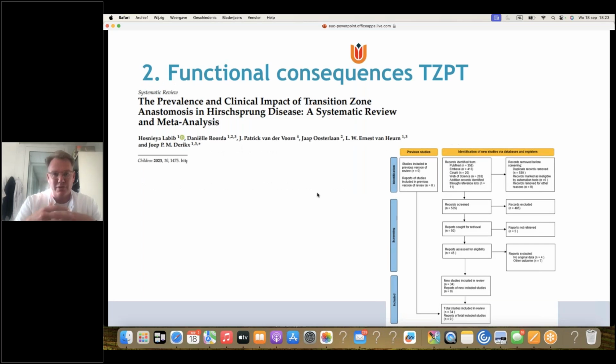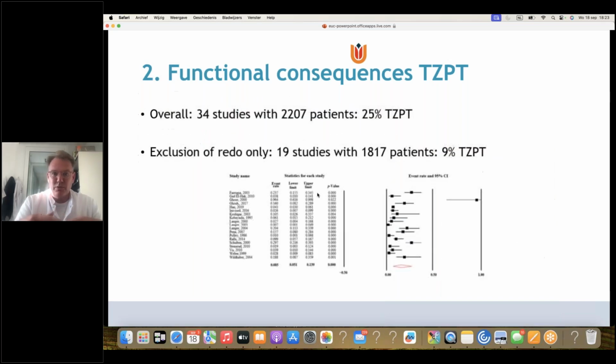And the second thing would be to talk about the functional consequences of a transition zone pull-through. Last year we studied this topic, and we published a systematic review on it. Our first question was to have a look into the prevalence of a transition zone anastomosis, or pull-through as we call it. We found 34 studies reporting on this, having 2,207 patients, and all these studies together reported 25% of transition zone pull-through. And indeed, this is really high, and we think that the reason is that almost all of these 34 studies are on redo surgery.